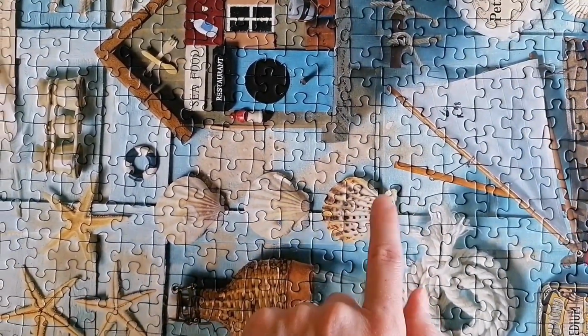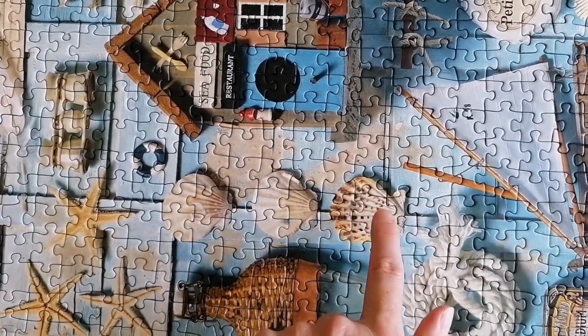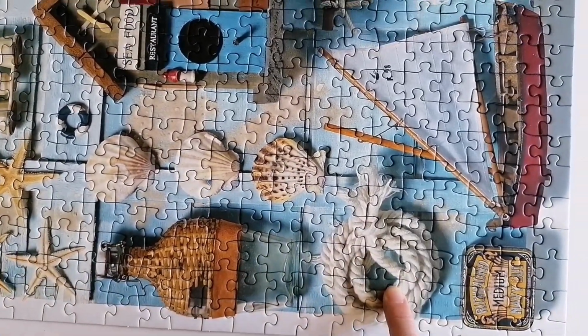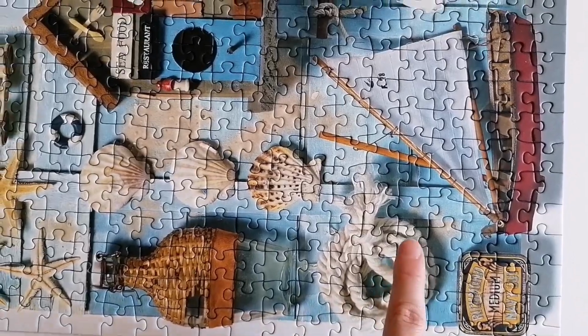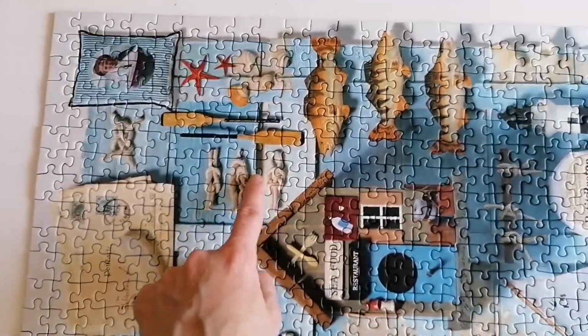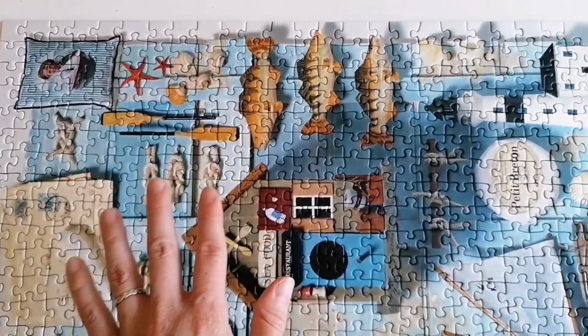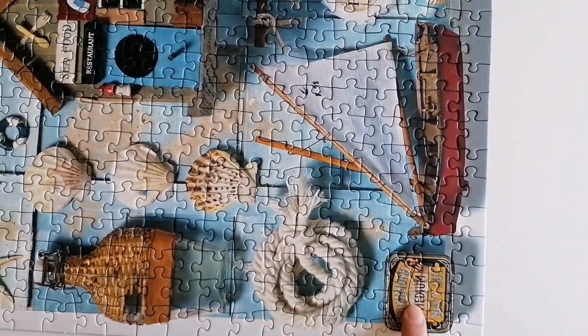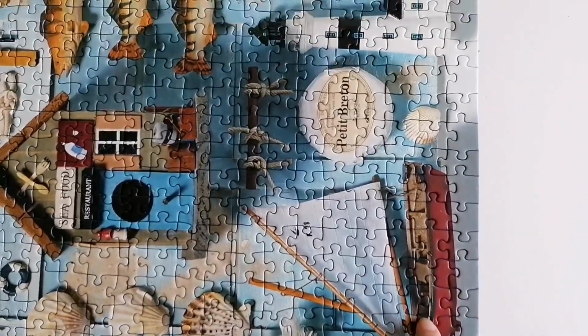And this was great. It was so different from any other seashells here. And this was quite nice after I had done these other nuts. So all the pieces that were left went here, so that was great. This was fun.